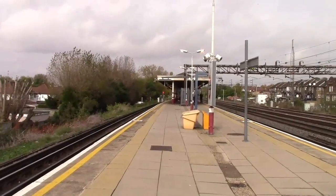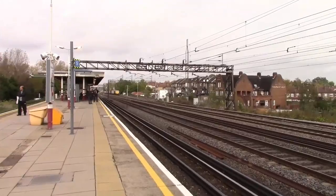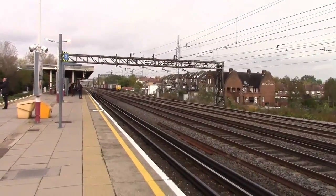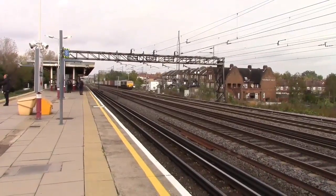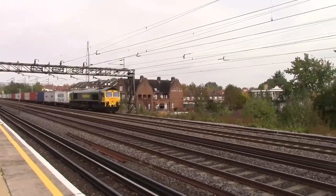Oh, here's freight. Okay, first, we've got some freight coming through, which is operated by a Freightliner 66. And it's heading to, you say it's from Lawley Street? From Lawley Street to Felixstowe North. Felixstowe North from Lawley Street. It's 66503.